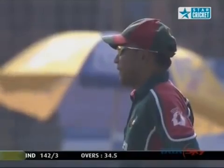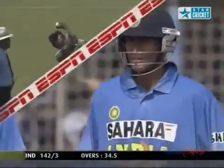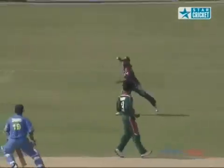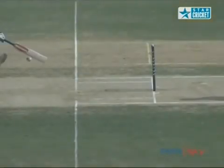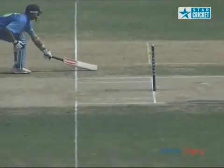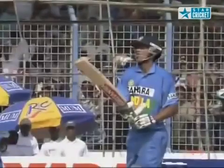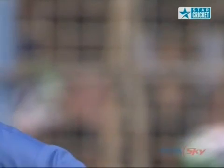So 4 runs. It was a good piece of fielding from Khalid when he picked it up, but a wild throw. No real backing up. 4 runs given away, but the idea was good. He got to the ball and had a shy at the stumps, but it was also quick. None of the fielders had a chance to get behind that throw. Although it was wasteful, the idea was right. Khalid Mahmood is just a little unlucky that there was nobody backing up from that angle. But that's 4 runs all the same.